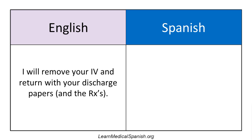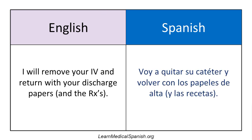All right. And then the last, might be the last phrase, we'll see if there's another one, is I will remove your IV and return with your discharge papers and the prescriptions. Voy a quitar su catéter y volver con los papeles de alta y las recetas.